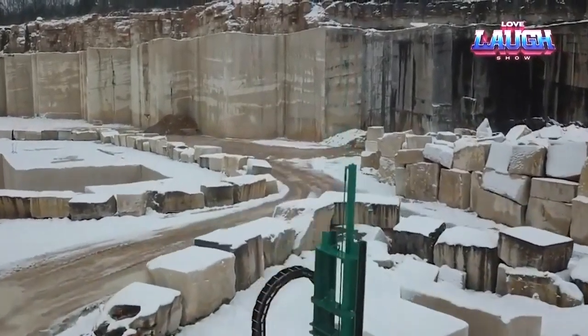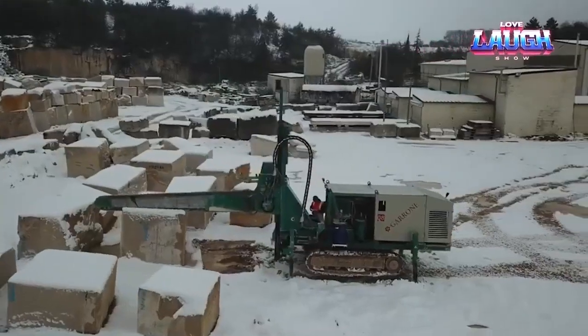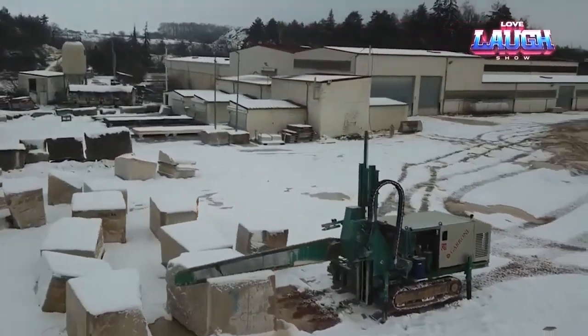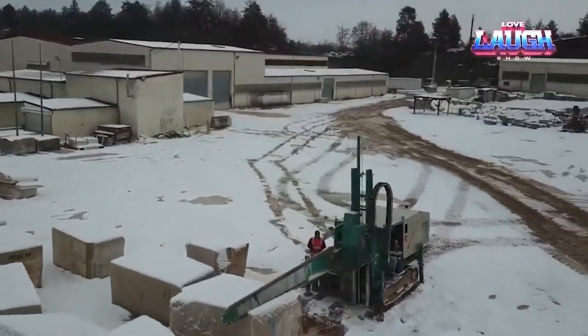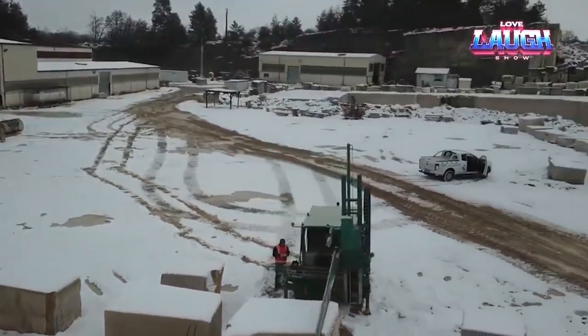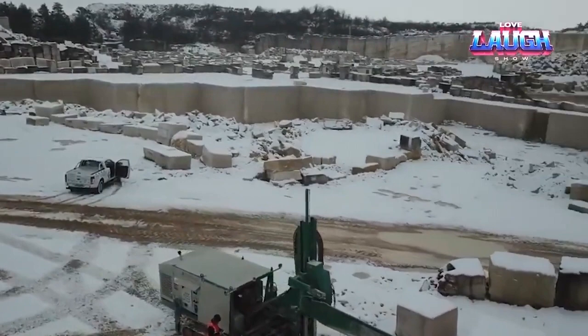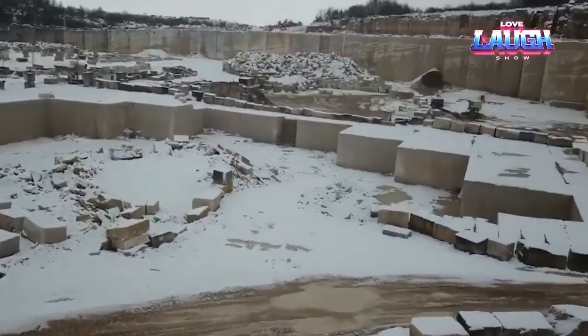The apparatus is mounted on Caterpillar tracks, so that it will be able to pass on the most unfriendly roads of mountain quarries. In order not to stop processing for a second, the unit is able to rotate 360 degrees. The only thing left to do is to deliver new rock fragments to it without interruption.